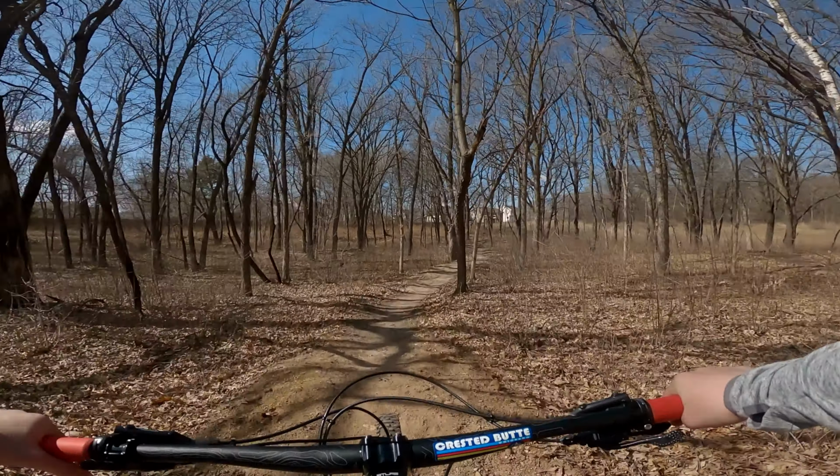Fun little feature right here. It's kind of a really small rock drop into some pavers. A small little feature. Small little climb to finish section 2 off. Did uno, dos, and now we are on trail number 3. A little short punchy climb here. Kind of in the wrong gear. My bad.